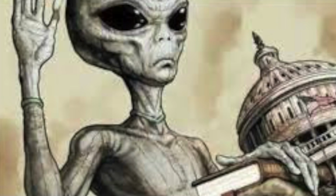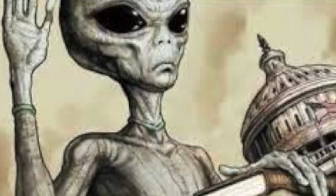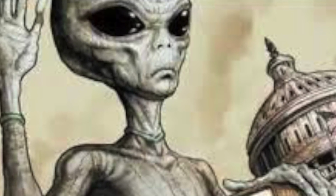Now, one theory out there is that the US government knows of these alien abductions and they actually have a peace treaty with aliens. And maybe this treaty allows them to abduct a certain amount of humans each year and run their tests on them in exchange for not destroying our entire civilization. Seems like a fair deal, right?